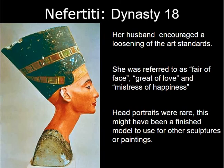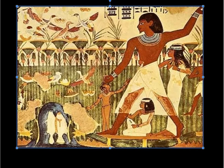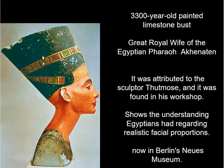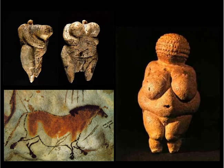Her husband encouraged looser art standards. When you think about Egyptian art, it's all this sideways thing, right? They're all sideways and their eyes are facing forward, even though the head's facing sideways. Well, Nefertiti's different. Her piece looks totally different. Check it out here.